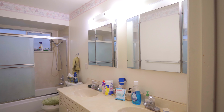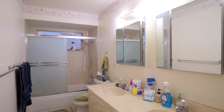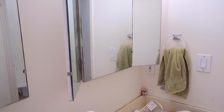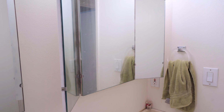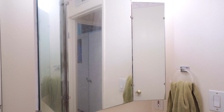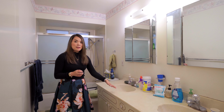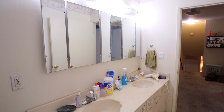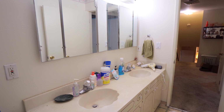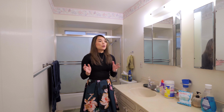The guest bathroom on this level is quite spacious. What I find interesting here is this medicine cabinet that comes with trifold mirrors that are adjustable, and it's quite an interesting feature. And then there's also the scallop-shaped sinks, but unfortunately everything's so old and dated in here and we can't really salvage anything. So we're going to gut it all and replace them with modern finishes.